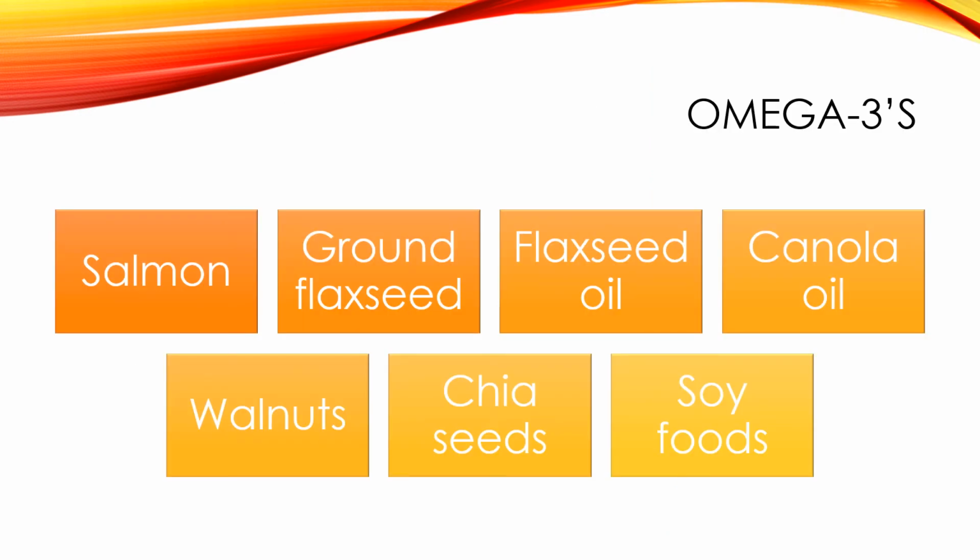Next up, we're going to talk about omega-3s. Omega-3s are a type of healthy fat that have been associated with reducing inflammation by slowing the release of certain chemicals during inflammation. Food sources of omega-3s are listed for you here: salmon, ground flaxseed, and I put ground flaxseed specifically because whole flax seeds are harder to digest, so you get more of the benefits from using the ground flaxseed. Flaxseed oil, canola oil, walnuts, chia seeds, and soy foods are all going to be sources of omega-3s.